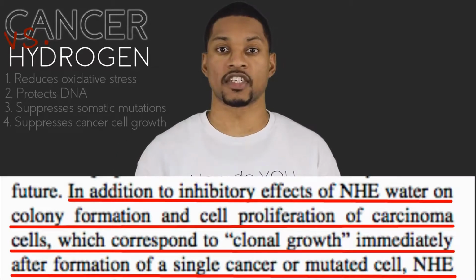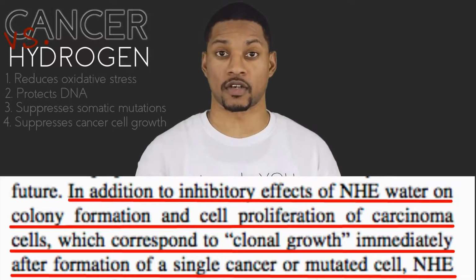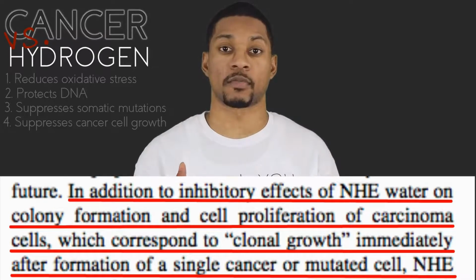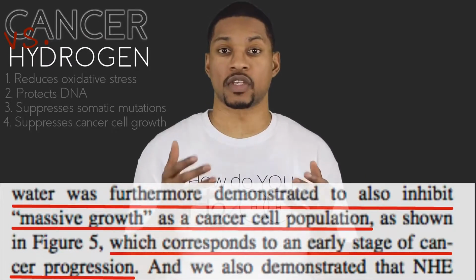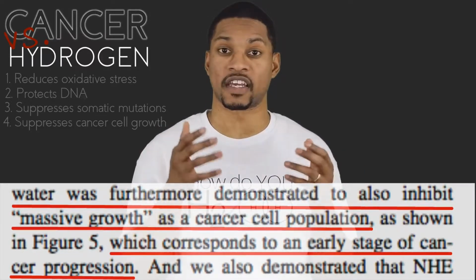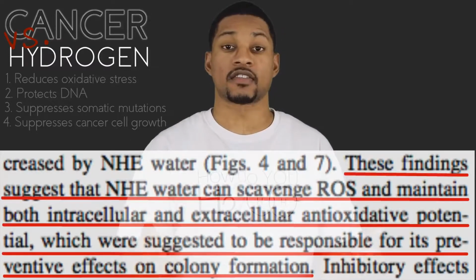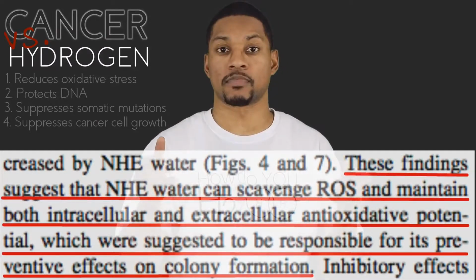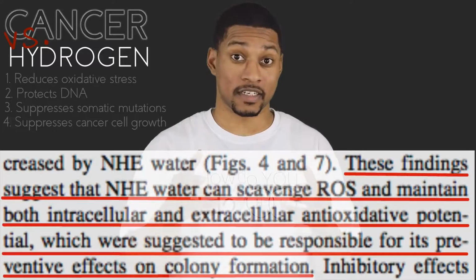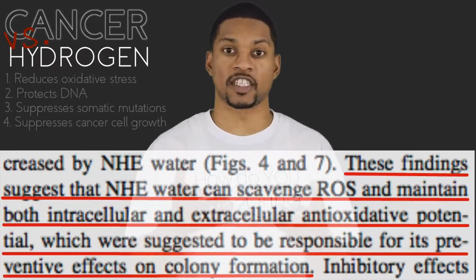It mentions, in addition to the inhibitory effects of hydrogen water on colony formation of cancer cells, which happens immediately after the formation of a single cancer or mutated cell, hydrogen water also demonstrated to inhibit massive growth of a cancer cell population, which correlates to an early stage of cancer progression. The findings suggest that H2 water can scavenge ROS and maintain antioxidant potential both inside the cell and outside the cell, which was suggested to be responsible for its preventative effects on cancer colony formation.